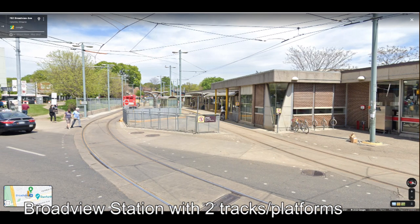With these expansions done, there was no longer a need for the King and Dundas streetcars to be rerouted to Castle Frank and Pape stations respectively, so this suggestion from the 2001 report was dropped.